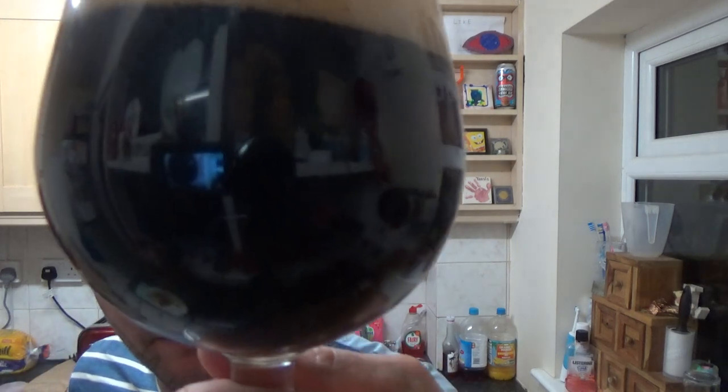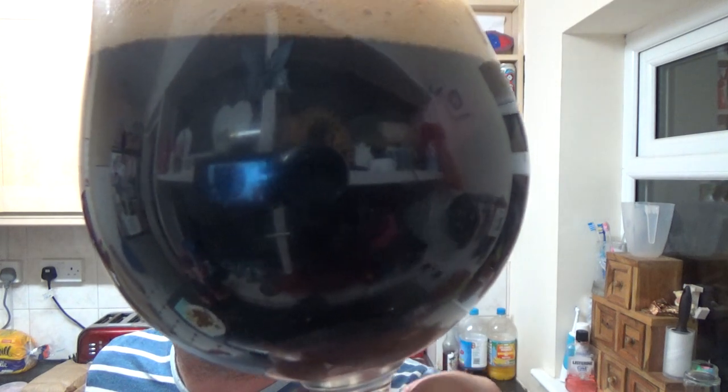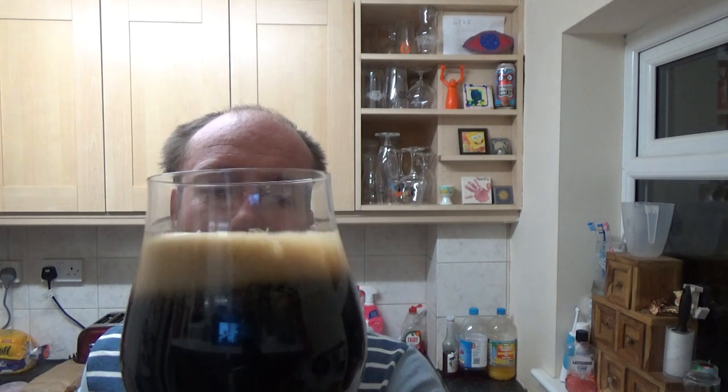Bottle conditioned beer. Plenty of bits and pieces floating about. You probably ain't gonna be able to pick that up on camera, but they're in there. Jet black beauty. Medium levels of carbonation. Lovely tan one finger head.